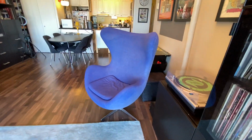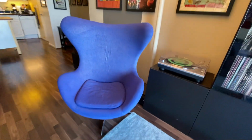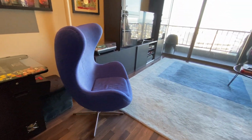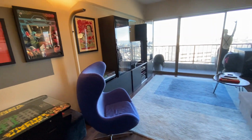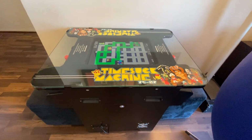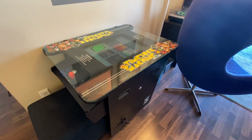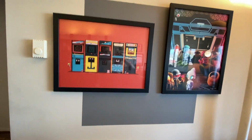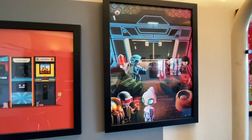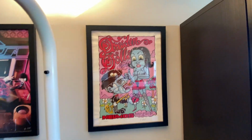Oh, my blue egg chair. This is the super villain chair. Everyone who comes over to my apartment wants to sit in this chair, and of course you feel like such a super villain from a movie. Continuing the classic gaming thing, I've got a cocktail table video game here. It came with 60 games already preloaded on it. Big fun at parties. Some classic gamer artwork, arcade machines, and little Tron influenced custom artwork there.